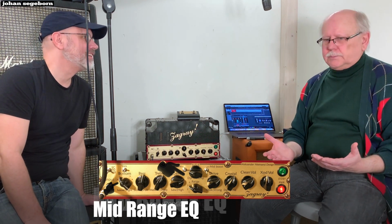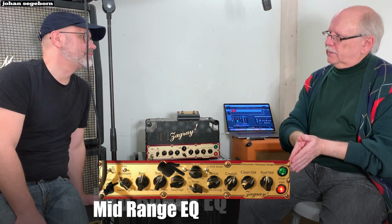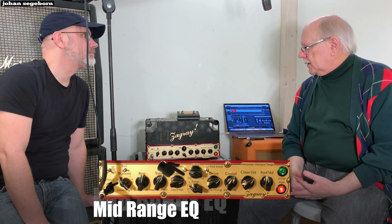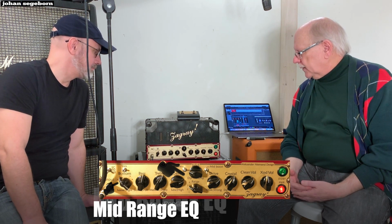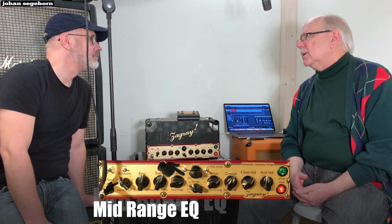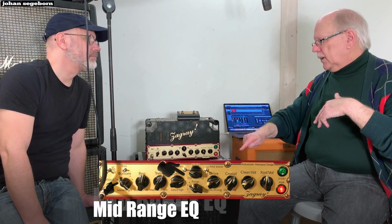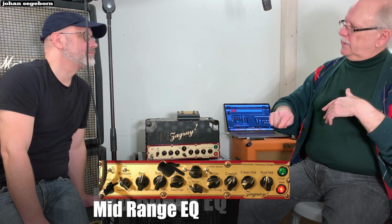Because what you really want, some manufacturers of bass amplifiers have implemented that filter, which is called a dip before peak. So it's like going from low frequency, you create a notch, and right after the notch, you go to a peak.